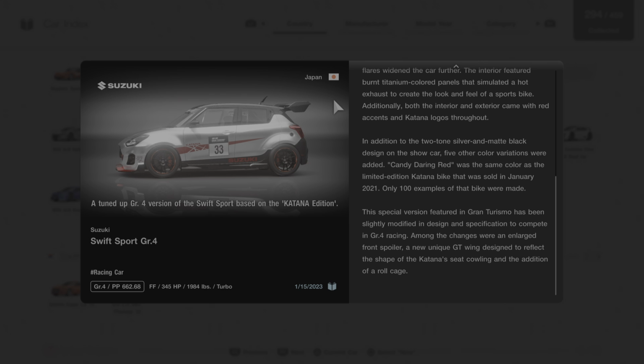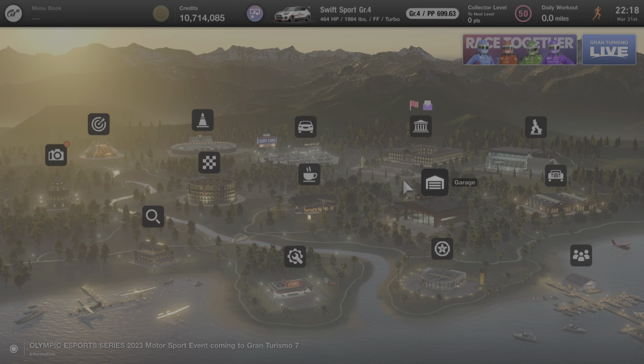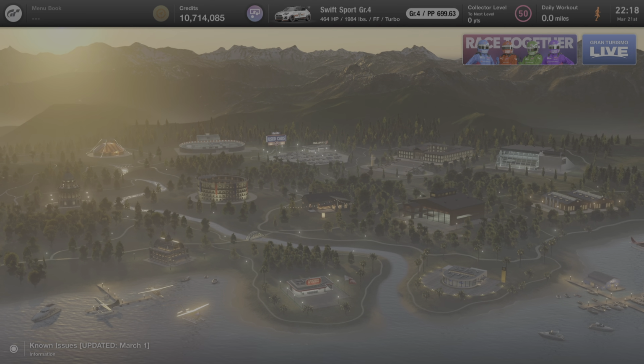So a lot of great information about this race car from Gran Turismo's description. Now we're going to back out to the main menu once again. And I can already tell you there's nobody at the cafe to talk to about this car, so we're going to make one final stop down here at the tuning shop, where I'll show you everything that can be done to improve this car's performance and power.